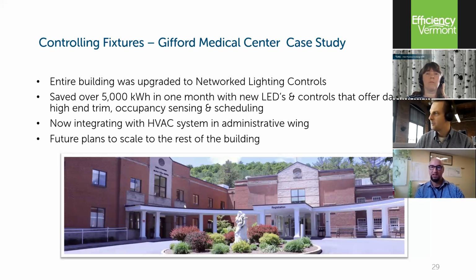Patrick, we did have one question come in that wanted to see if you'd be willing to share some information. The question is, what is the controls platform being used at Gifford? I'm not sure if you'd be willing to share the system that you have in place, and then there are a couple of follow-up ones, but I'll stop there so you can answer that one first.